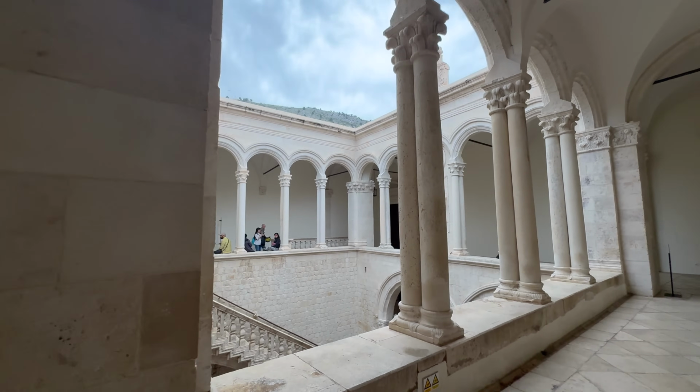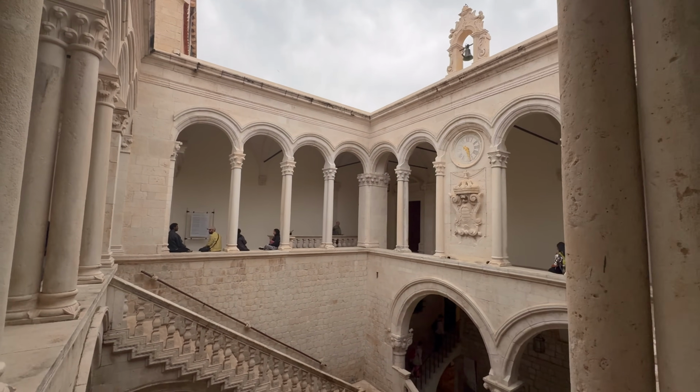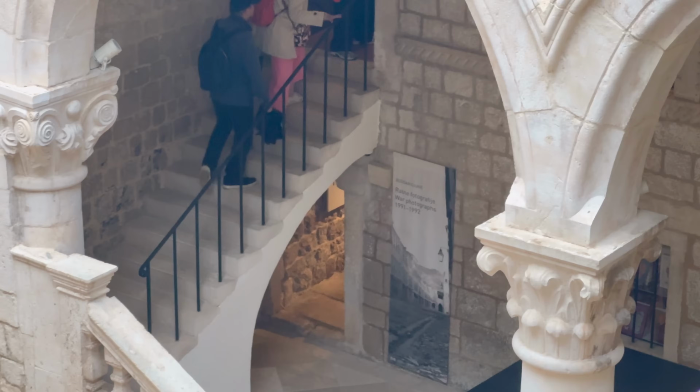Back to the palace, there was a nice little courtyard which was also used as a setting in Qarth. Yes, another Game of Thrones reference. But we haven't come in for that. We're interested in this room right here.